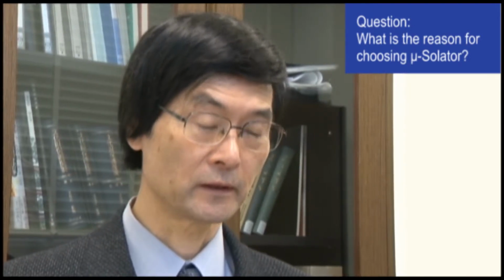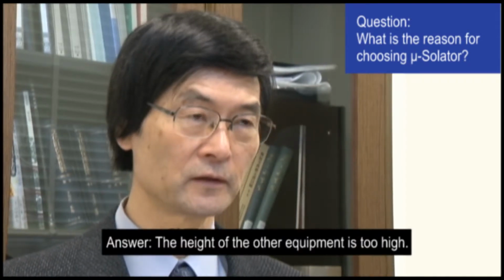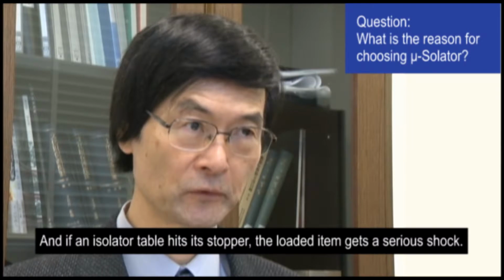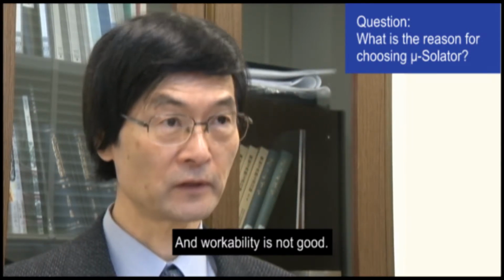Since I have a long experience with museums, I've seen various base isolating devices, but in the case of the old bearing type base isolating device, there is a lot of restriction. For example, inevitably, height becomes an issue. Moreover, if there is a stopper and the isolating device hits it, the shock will be very serious. And workability is not very good. There are various problems. In order to overcome these problems I have just mentioned, I wanted to learn about m-Solator by Ideal Brain Company, and based on test results, consider whether that was what I wanted to use in our temple.